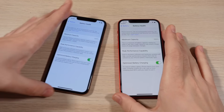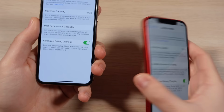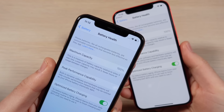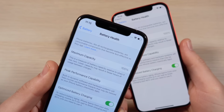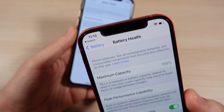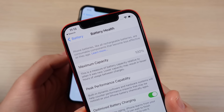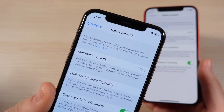Okay, as a user of both of these phones, let me tell you where you are making a mistake. If you buy the iPhone 12 thinking you're going to get better battery life than the iPhone 11 Pro, you're going to be sadly mistaken. The iPhone 11 Pro has a larger battery at 3046 milliamp hour, and it clearly, every day I used it, got better battery life than this one. It also does fast charging, but the iPhone 12 does faster fast charging. So it can do 20 watts versus 18 watts for the iPhone 11 Pro.